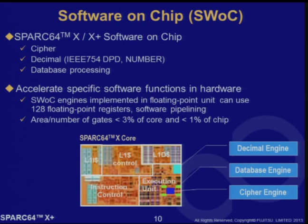The hardware engine for software on chip is located within a floating point unit so that these functions can fully utilize a large set of 128 floating point registers. This photo shows the layout of the core. Software on chip functions account for less than 3% of the core and less than 1% of the chip area.